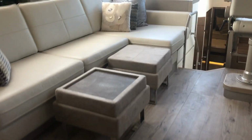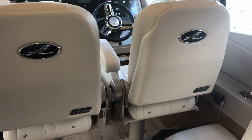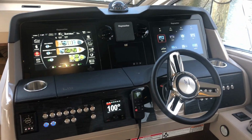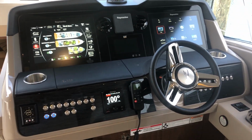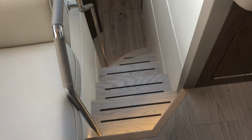You notice as we come forward, the captain's chairs are two beautiful STIDD chairs, so dual helm seats with beautiful electronics, G165s throughout the entire boat. It is all digital switching as well. A lot of great tech aboard this boat. The light Wenge flooring.